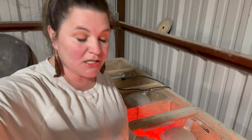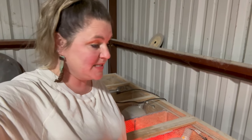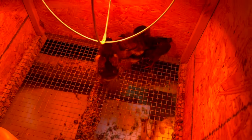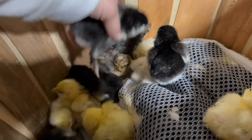This pen right here is Black Hop and Marans. They're about 5 or 6 days old. I'm gonna put the babies in there. They should be fine together. They're very close and similar in size. So let's get them in here. Okay, let's get some of the Black Hop and Marans.